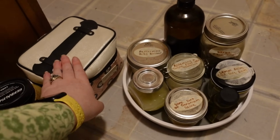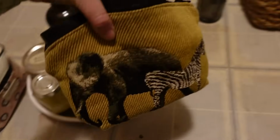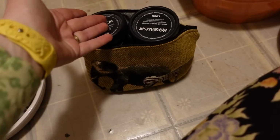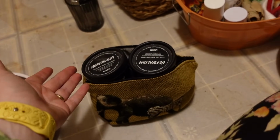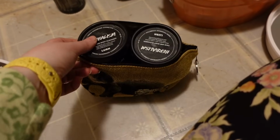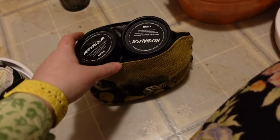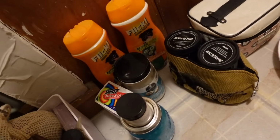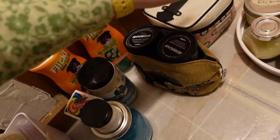This is my makeup bag. These are all of my Lush empties. And because I don't live near a Lush anymore, I guess I have to wait until I'm at a store or traveling somewhere where I could bring these with me to return them and get a free face mask. Or can you mail them back? I need to look that up. And then these things just belong in the kitchen, not in here.